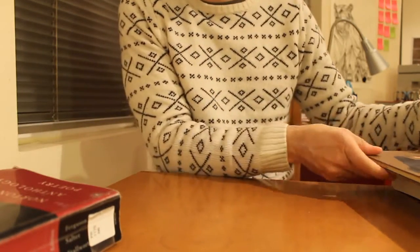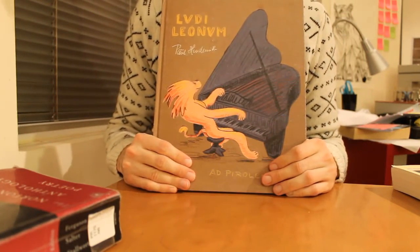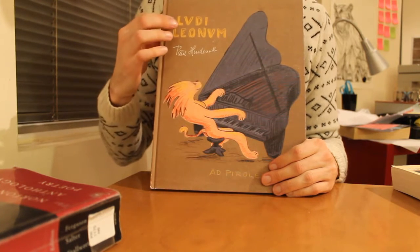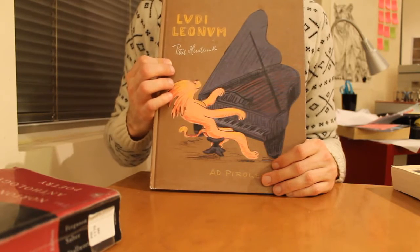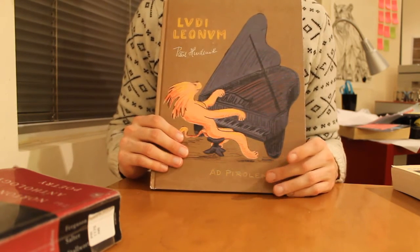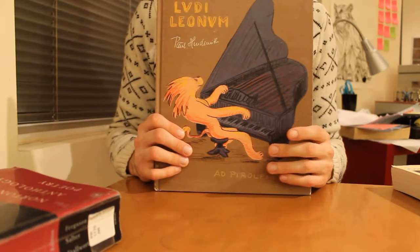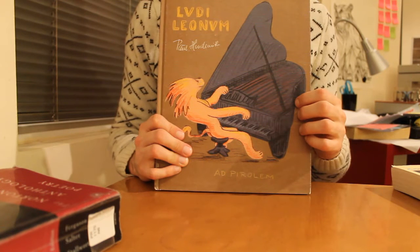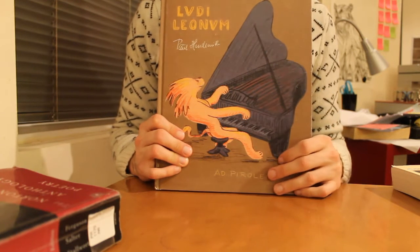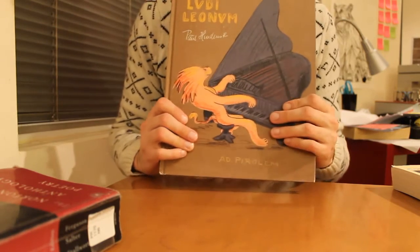The second book that I'm going to show you is a piano score, piano sheet music. It's called Ludi Leonum by Paul Hindemith, who's a German composer. So this is not a normal piano score because in the sheet music the composer has included a number of drawings. They're really cute, really funny drawings, and I'm going to show you that as well.